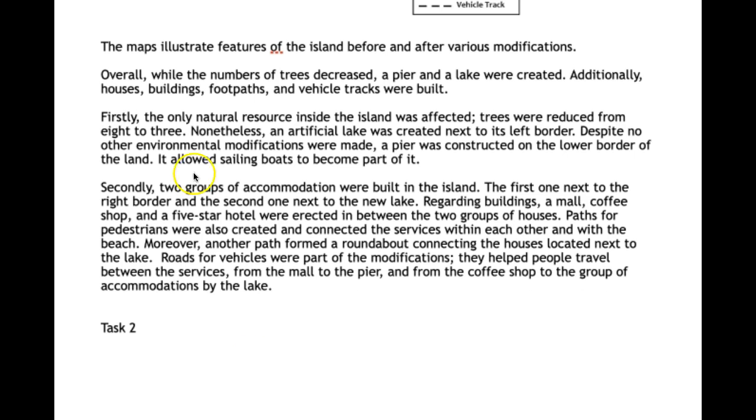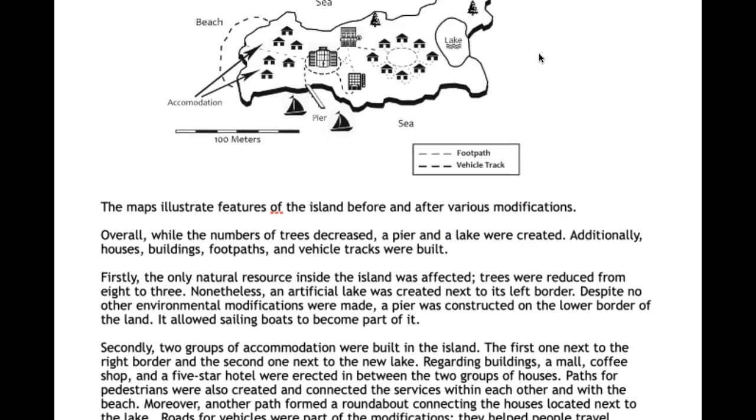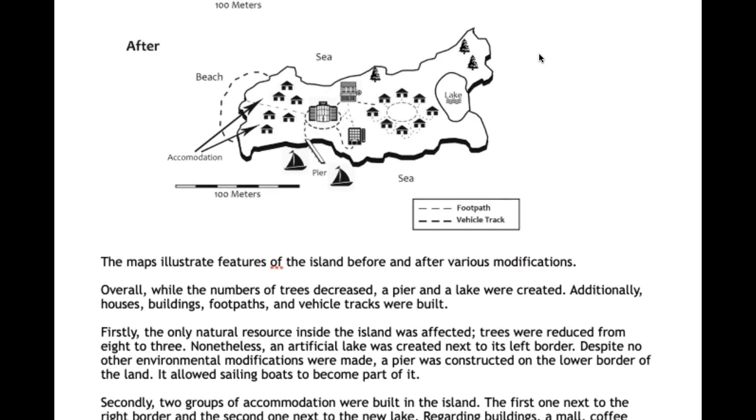So let's go. The maps illustrate features of the island before and after various modifications. Can we be more specific? After various construction work? Yeah. Overall, while the number of trees decreased, a pier and a lake were created. Additionally, houses, buildings, footpaths and vehicle tracks were built. Good. Firstly, the only natural resource inside the island was affected. Trees were reduced from 8 to 3. Good detail.